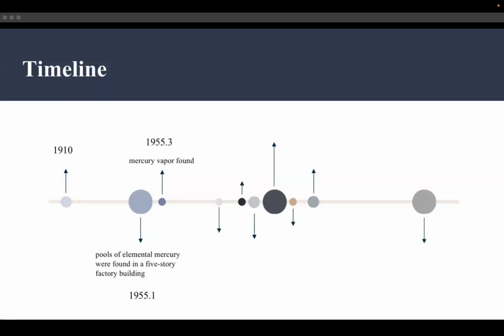First, in January 1995, pools of elemental mercury were found in a five-story factory building that had been converted to residential use in Hoboken, New Jersey. In March, a private consultant for the Tenants Association found detectable levels of mercury vapor in units on all five floors. In October, drops of elemental mercury were observed in fourth floor units. On December 15th, NJDOH was notified of these findings.